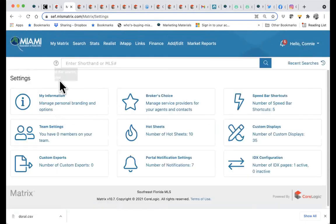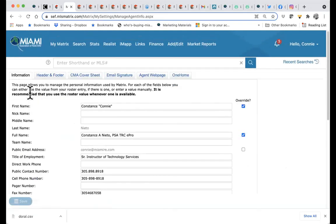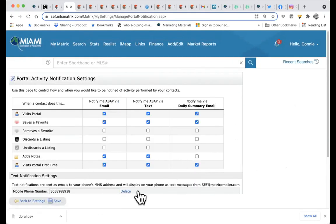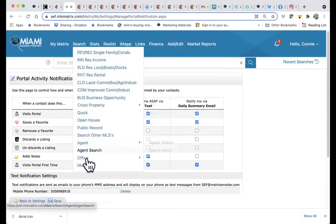We came back into the very top and we came to settings and we set you up for success by going over my information and all the tabs, clicked back over and showed you portal notifications. Very important to be notified with what your customer does with what you send. Then we came in and we discussed the searches and the different types. We did an RE1, RE2. We showed you how to add additional fields, select a search criteria and send, including beds, baths, more.